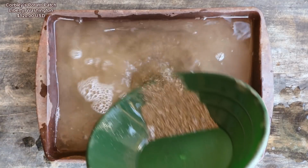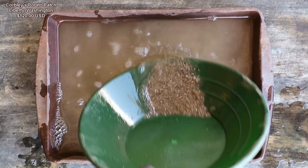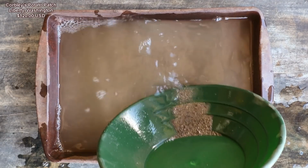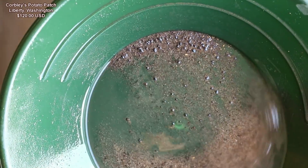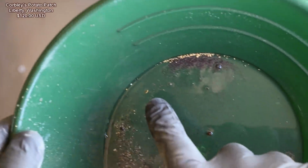Alright, it seems pretty easy. It's floating right off so far. Once we get down to the heavy stuff, below this is really going to determine the difficulty. But it seems like everything is just washing off easily here. This is where we're going to see our gold, if there's anything in here. Right about here is where we're going to start seeing gold. Yeah, there is. There's the gold at the top. A good amount for 3 spoonfuls. Piece of wire gold right there.